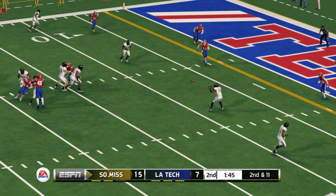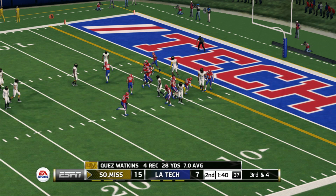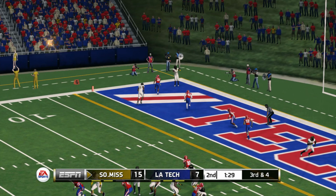Catches it, and that's all. That's good for a gain of 7 yards. That'll bring up third and 4. Throws. Fires quickly, and he's got his receiver for the touchdown.